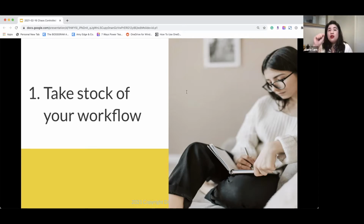Are you putting a little star next to your name? Are you writing their name down on a certain sheet of paper within your notebook? Are you highlighting their name when they're rolling out of their program? Right? So these are all things that I want you to start thinking about when you're taking stock of your workflow, because this will help you identify what your actual workflow is.